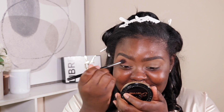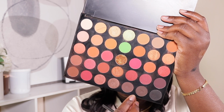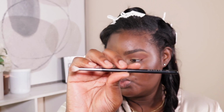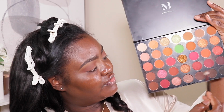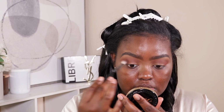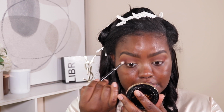Now I'm going to take these two colors and put that in my crease, and I'm using the Morphe M514 brush, and I'm literally just gonna hop back and forth. Ooh, can y'all say that? Hop back and forth just like that, and then take this right into my crease and smoke it out a bit.